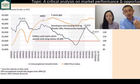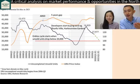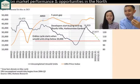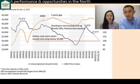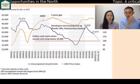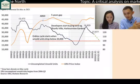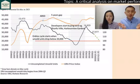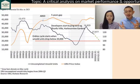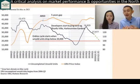Number three, the buyers start to take notice of the new land bid prices, driving up the price index, and they start to rush. As they realize the supply is getting less and less, because the old supply is always cheaper than the newer supply, the buyers flock to the old supply. Stage 4, when everyone realizes the current supply is almost going to finish, everybody starts rushing, and that leads to a bull run.